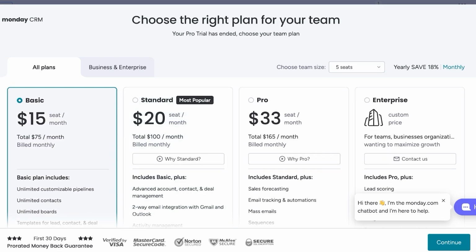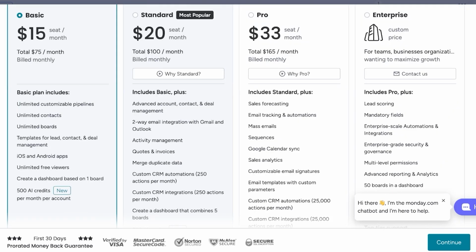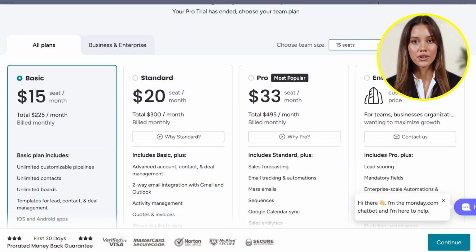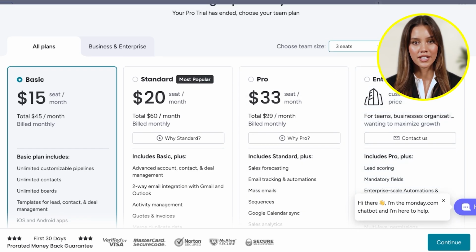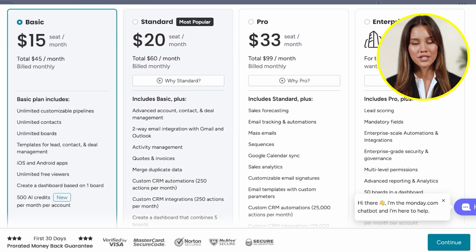Now, their pricing plan is pretty standardized. Their features increase as you go up, and they have unlimited pipelines, contacts, and boards. With the number of seats, the price variation is not going to be very significant per user per month. The only discount you honestly get is on yearly savings. So $15 per user, $20 for the standard, and $33 for the pro.